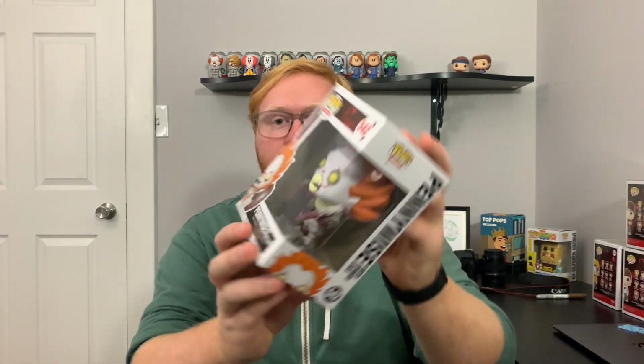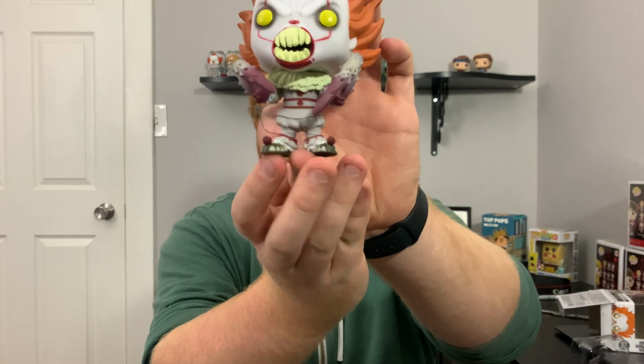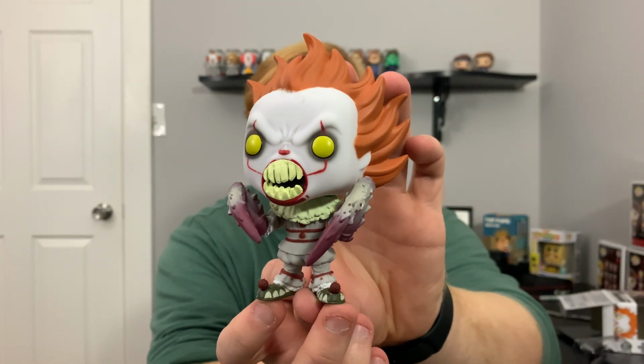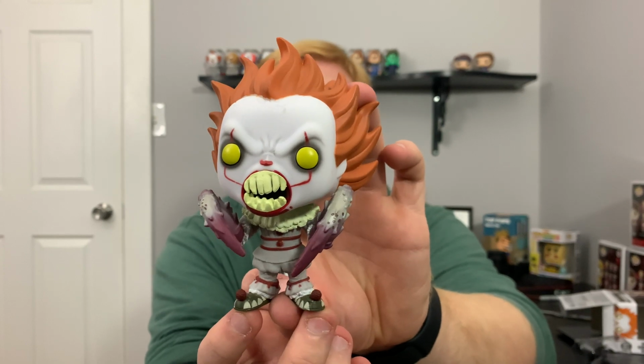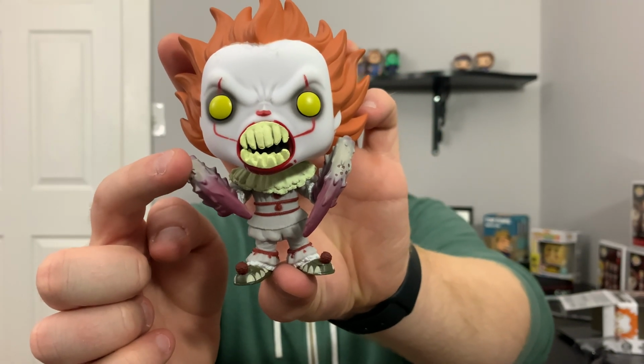So we're gonna move on to the next few versions of Pennywise. We've got Pennywise with spider legs. And this one is too darn cool. So I did decide to take Pennywise with spider legs out of box, and I just wanted to show it up closer to you guys because I think this one looks absolutely amazing. I really do enjoy the spider leg arms and the gnarly sharp teeth.